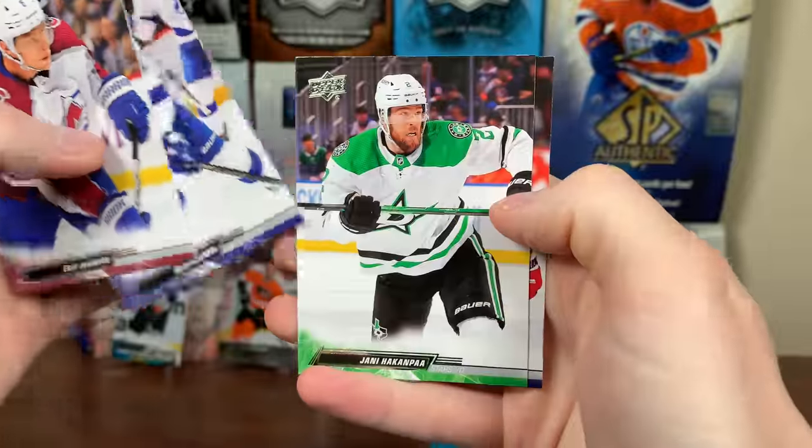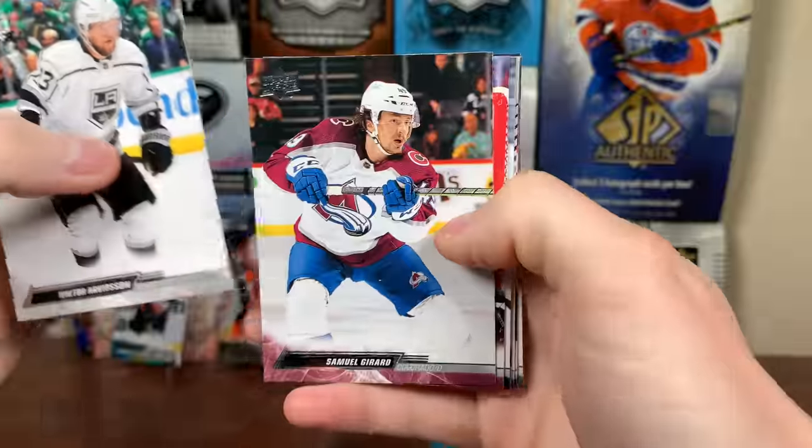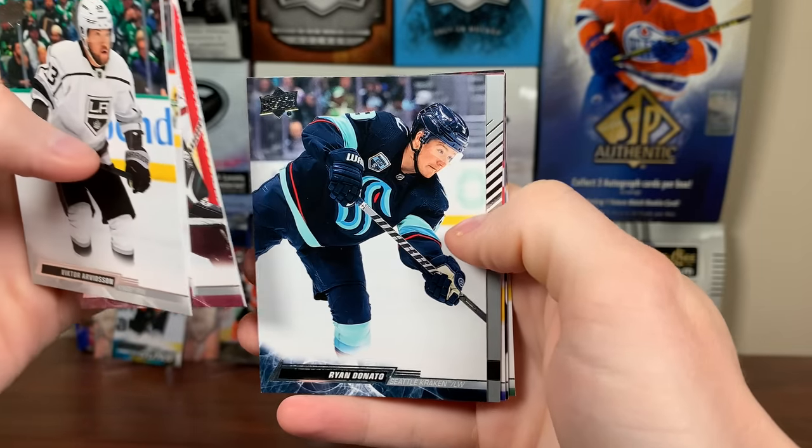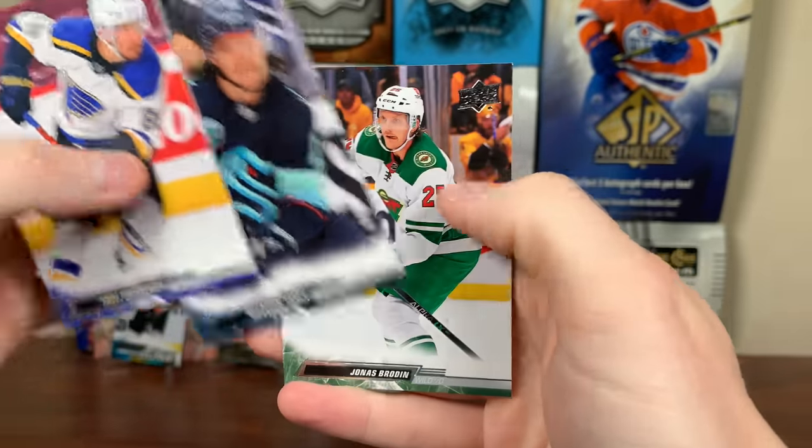Eric Johnson, Kaprizov, Hakanpaa, Mantha. All right, next up here, haven't pulled Brink yet. Arvidsson, Girard, Vejmelka, Donato, and an Honor Roll, Jason Robertson. Superstar Honor Roll. There's Buchnevich, Tanev, Brodin.